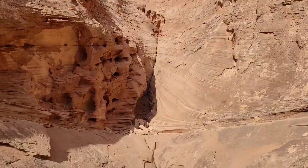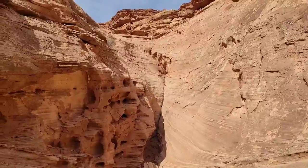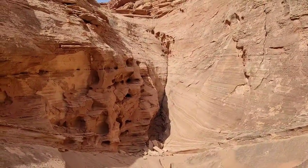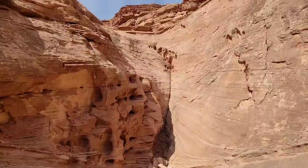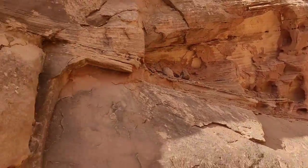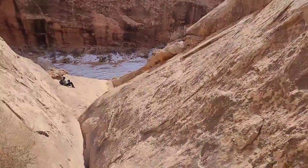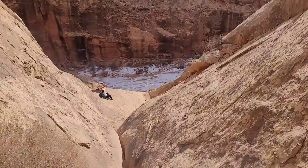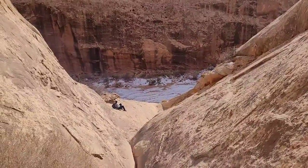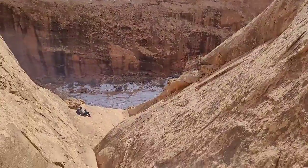So made it back to this little side canyon here off the main canyon, and almost climbed up that dry fall, but it's too crumbly, so not gonna do that. But we're gonna head back down there into the main canyon and then start hiking back towards the West Fork from here. It's been a really cool trip so far.